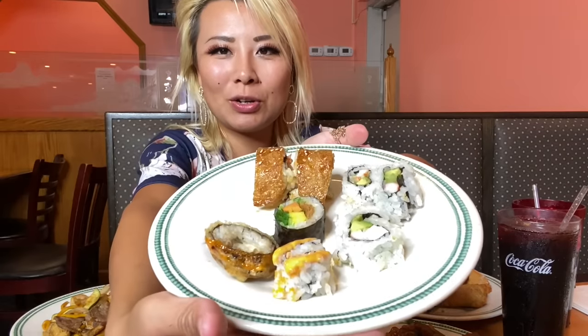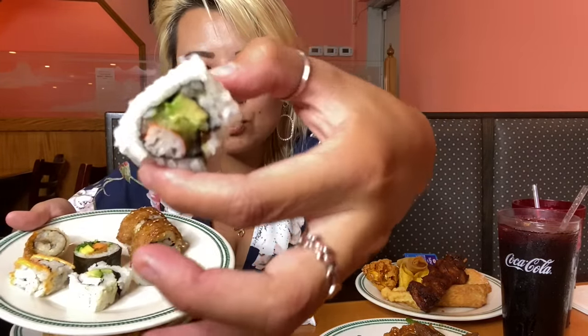All right guys, so finally got sat down with all the different types of food. They have so many items here. Let's start with something light. So this is from the sushi section. So again, you guys saw that the sushi chef is there making the sushi fresh, and they have so many different kinds of rolls. And you guys know I can't really eat raw fish, so we've got California rolls. Let's try this out.